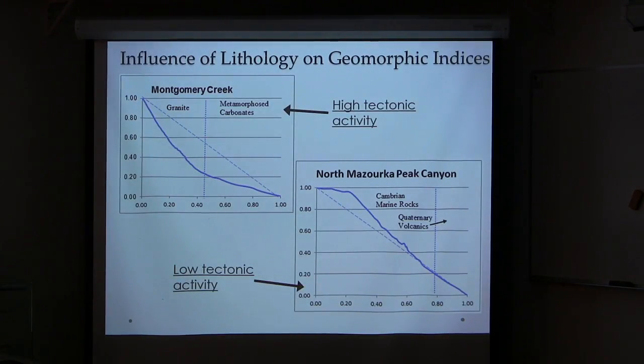So finally, the influence of lithology and geomorphic indices. I did a number of stream profiles, and here's two: Montgomery Creek and North Mazourka Peak Canyon. This is one of the very most northern drainages. It also happens to have one of the lowest K values, which would imply a low tectonic activity, even though it is in a high tectonic activity area.